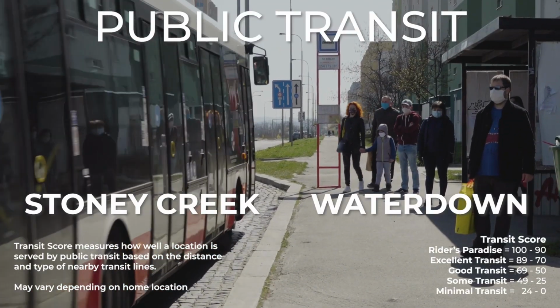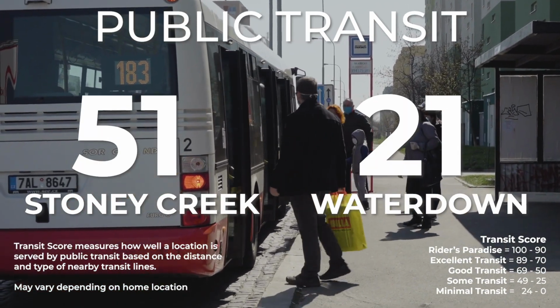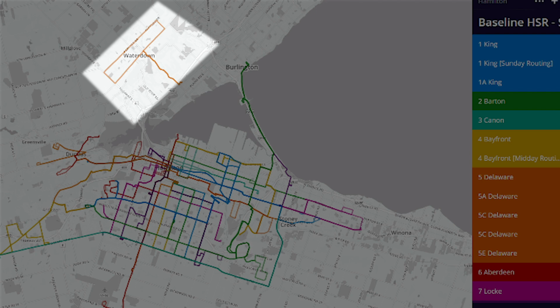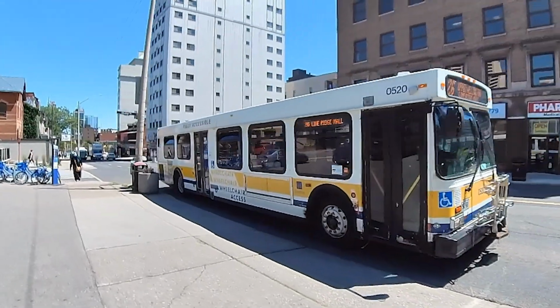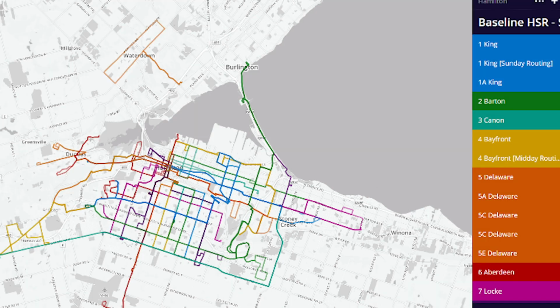Then let's take a look at the transportation score. And this is where Stoney Creek is going to beat Waterdown, as Stoney Creek's score is 51 compared to Waterdown's score of 21. Now, one of the reasons for this is that Waterdown is pretty isolated overall on the HSR, or the Hamilton Street Railway, which is the bus system mainly in Hamilton. And as you can see on this map here, Waterdown only has one route that will circle the community, and then you would have to grab a connection if you want to access all the other Hamilton buses, whereas Stoney Creek has at least 5 different opportunities, depending on where you live, to grab a bus, with multiple different connection points connecting you with the other buses.